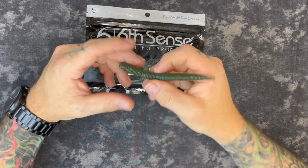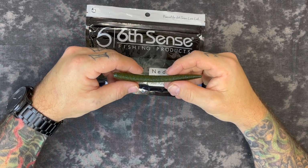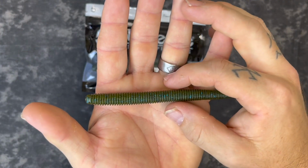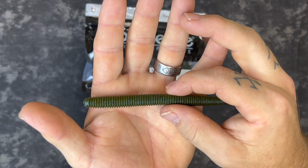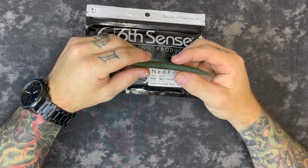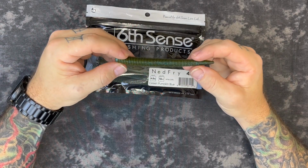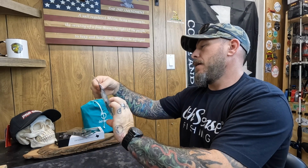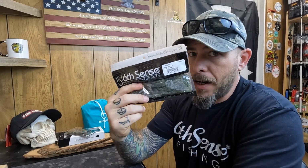And that's why I bought these, because 6 cents happens to have one of my favorite versions of green pumpkin blue. As you can see, pretty deep green pumpkin, a lot of blue flake in there. These were actually on sale for $2.44, regularly $4. Not a huge sale, but sale enough not to pay for shipping. Next we got the Hogwalla.